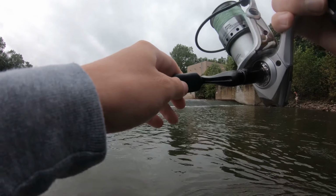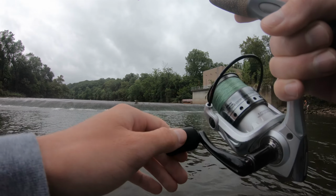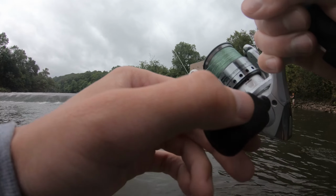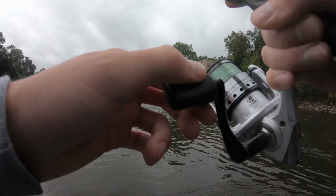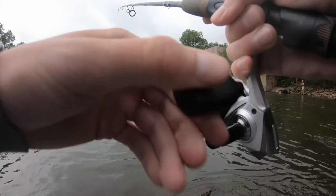Getting hits just about every cast. It's all sunfish, I think, though. You know, the quick taps. Nothing's getting hooked. Looks really good. Travis caught a couple little largies. We might throw a spinner bait on before we move downstream. There's a bite right there. Yep.